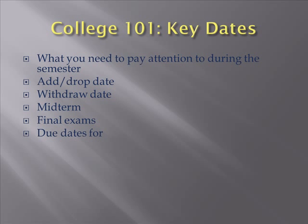But you also have the due dates for any papers you'd have in the class, any projects, any exams. Maybe you're doing group work and everybody's got to meet to get the group work together and then do the presentation. So you may have all these dates popping up. If you're not paying attention to them, then you're going to get in trouble.